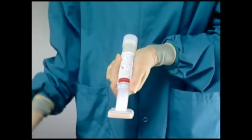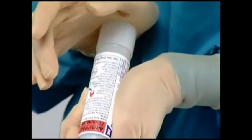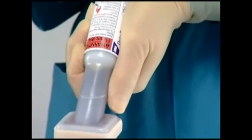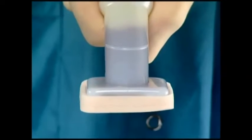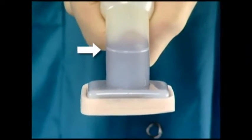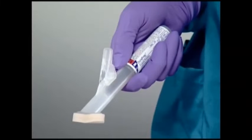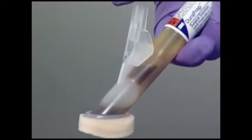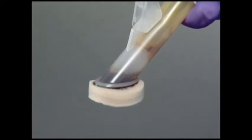To activate the 8630 product, hold the sponge end parallel to the floor and press the cap. Hold the applicator in this position so the solution flows uniformly into the sponge. When the level reaches the indicator line on the applicator, you're ready to begin. To activate the 8635 applicator, hold the sponge in a similar parallel position and snap the lever. Allow all of the fluid to flow into the sponge before prepping.